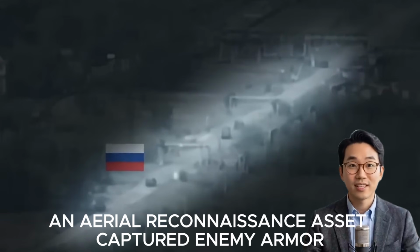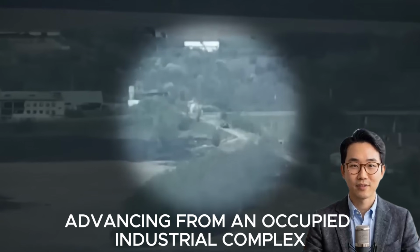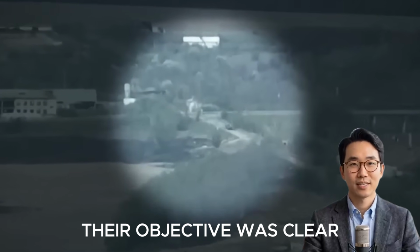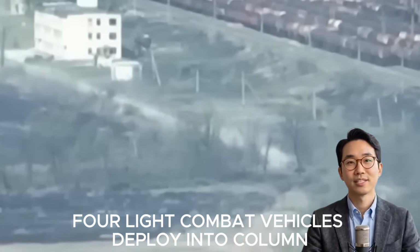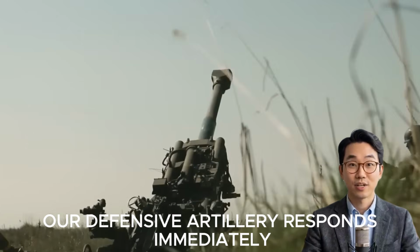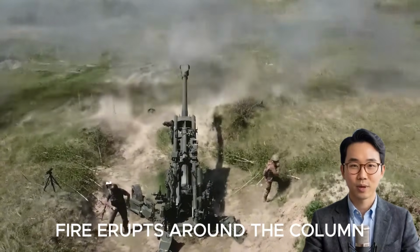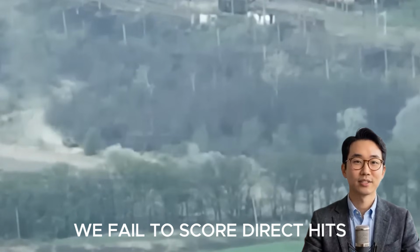An aerial reconnaissance asset captured enemy armor advancing from an occupied industrial complex. Their objective was clear: launch a direct assault on our defensive lines. 4 light combat vehicles deploy into column, pushing across open ground. Our defensive artillery responds immediately. Fire erupts around the column, but lacking pre-registered coordinates, we fail to score direct hits.